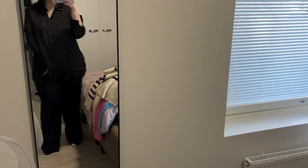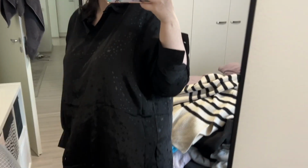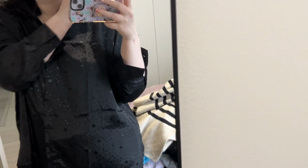I'm just funning about in my witchy chic, because it feels kind of witchy with these black stars. Anyway. Try and close. Makes you too excited and thus also sweaty, but.